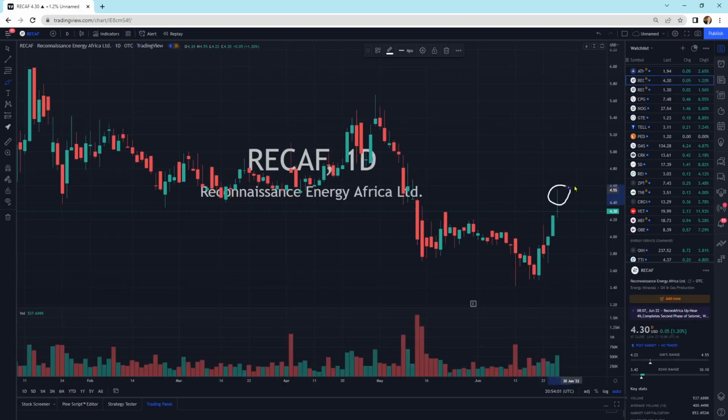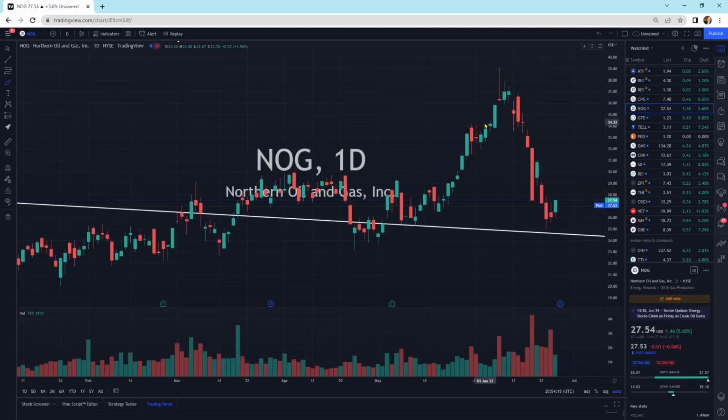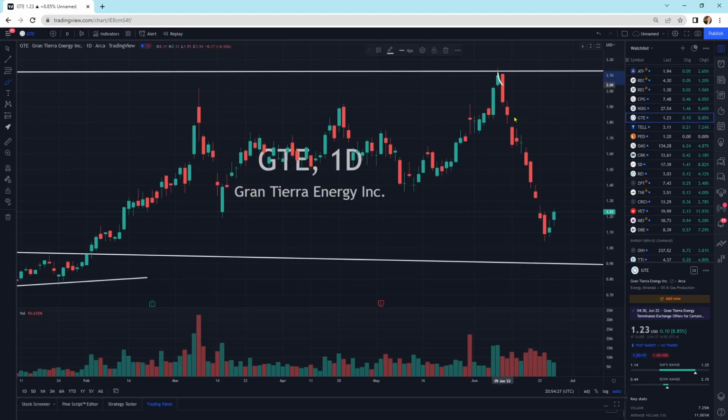Recaf getting a little bit of wick at the top, some selling pressure there. Crescent Point Energy, we still got this momentum, guys. We'll see. I don't like seeing this large selling pressure momentum. Usually it takes a little while to work that off. There's a lot of sellers and fear in the market there. Good buying pressure today in NOG, right on support, right above it. GTE getting some buying pressure. Again, we've got that large selling momentum. Are we going to do one of those things? We'll find out.